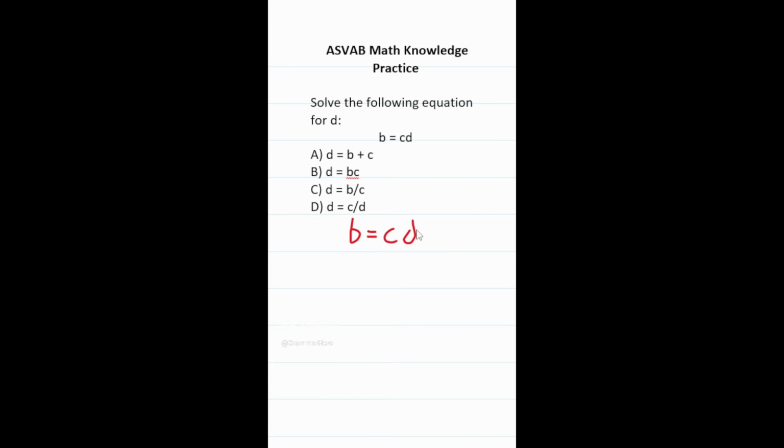This says C times D. To get rid of C, we're going to do the opposite operation of multiplication. That is, we're going to divide both sides of the equation by C. In doing so, this crosses out. Says D equals B over C. And then if you want to write it like an answer choice, you just do this: D equals B over C, which we can see is answer choice C in this case.